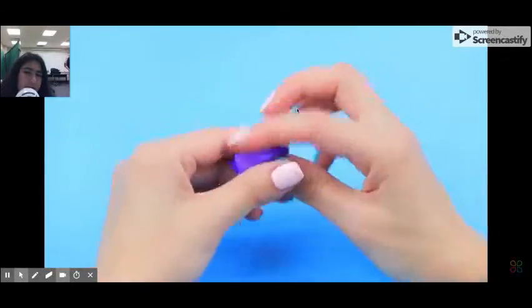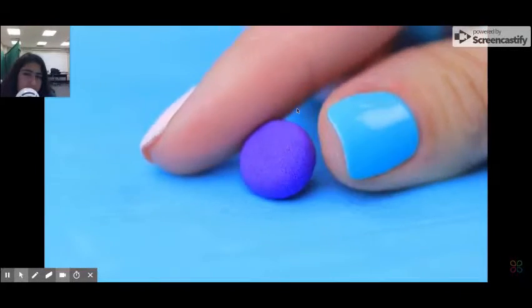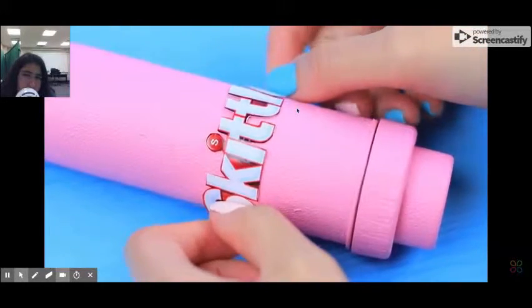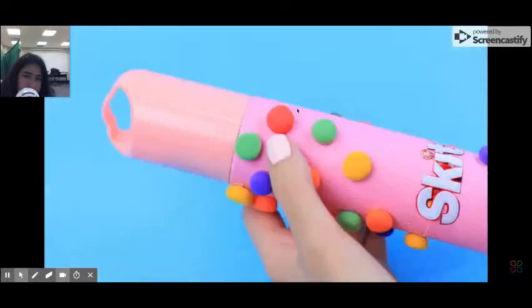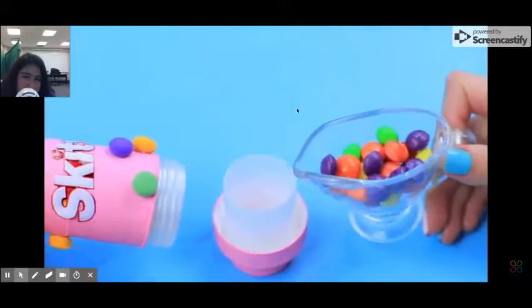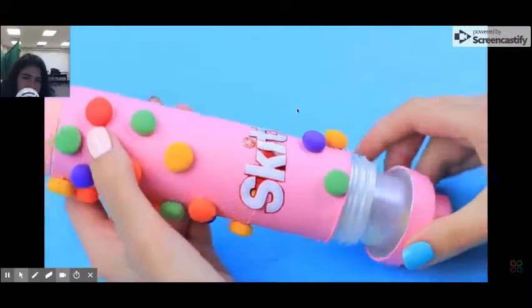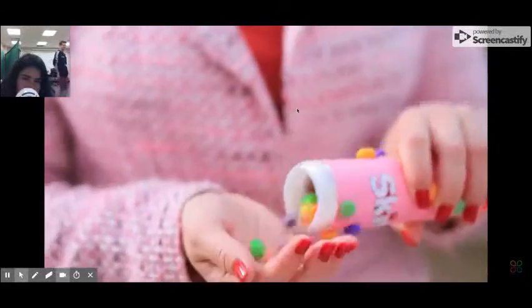Roll small smushed orbs out of multicolored light clay, the same shape as Skittles. Glue a Skittles logo onto the tube. Attach the clear candies. And pour actual Skittles into the cap. Stop! Let's check out this pencil case. Ha! I knew it! Here we go! Sweet rule violations! You're not allowed to have Skittles in class!